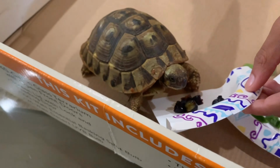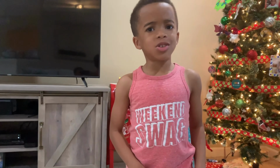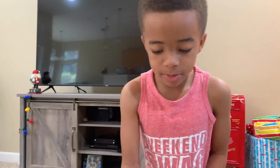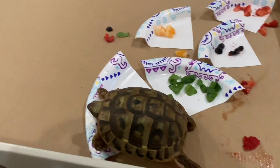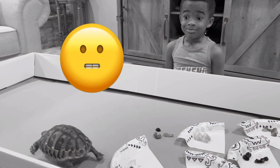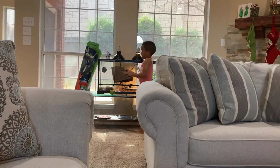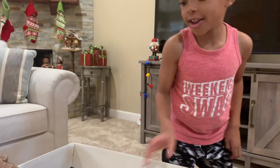Here, guys, I got a great idea. This is not working the way I want it to. Maybe if I put the fruits right here, she might pick one of them, like trap her. Let's see if it works, guys. Guys, this is so not working the way I want it to. My mom just gave me a great idea. Let's turn it around and see if she goes right in it.